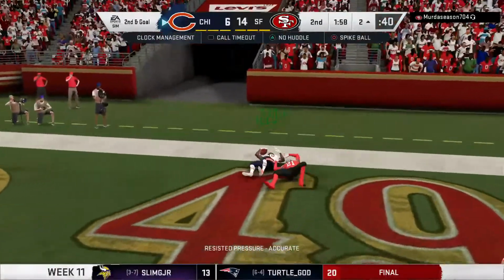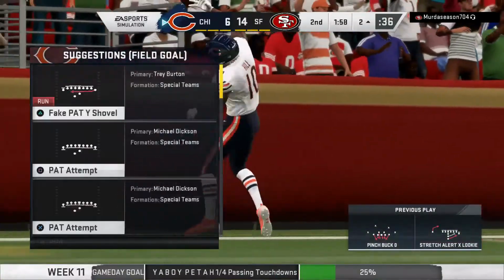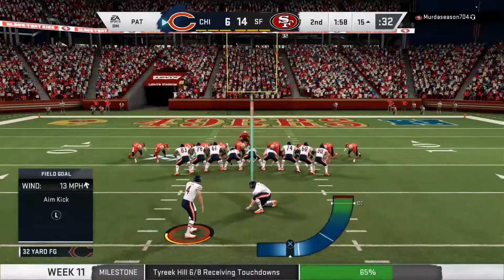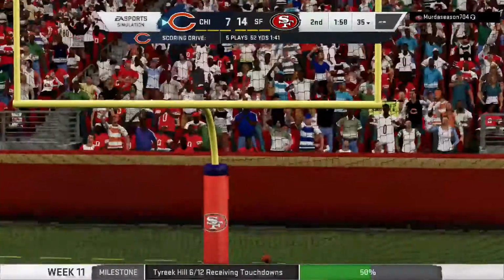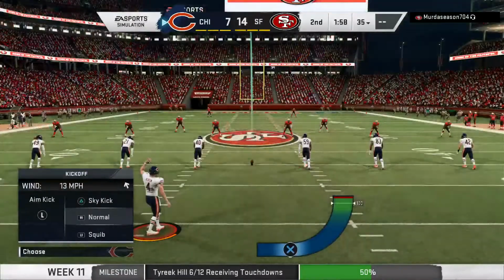They'll swing this complete out to Hill. Got his man, and it's caught for a Chicago touchdown. Tyreek Hill, his 6th touchdown of the season, as they are now on the board here in the first half. Point after, right down the middle. And that'll make our score 14-7.